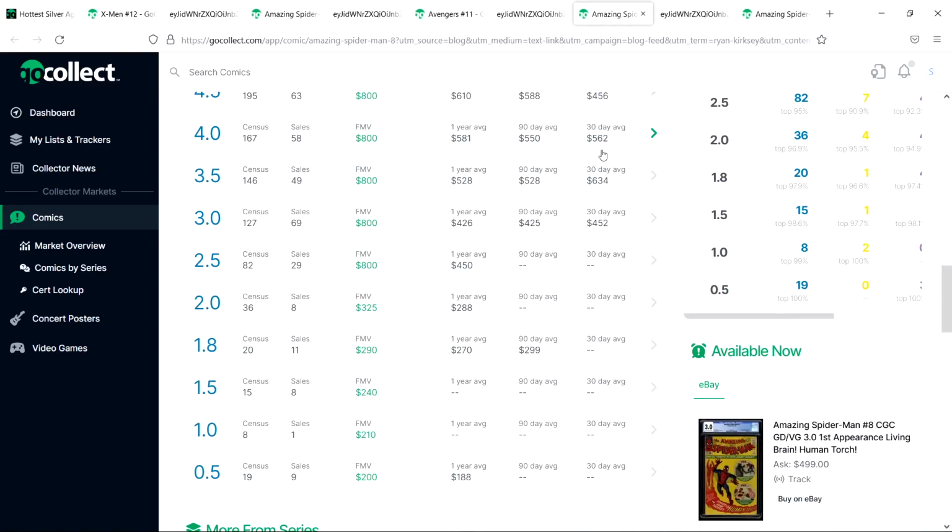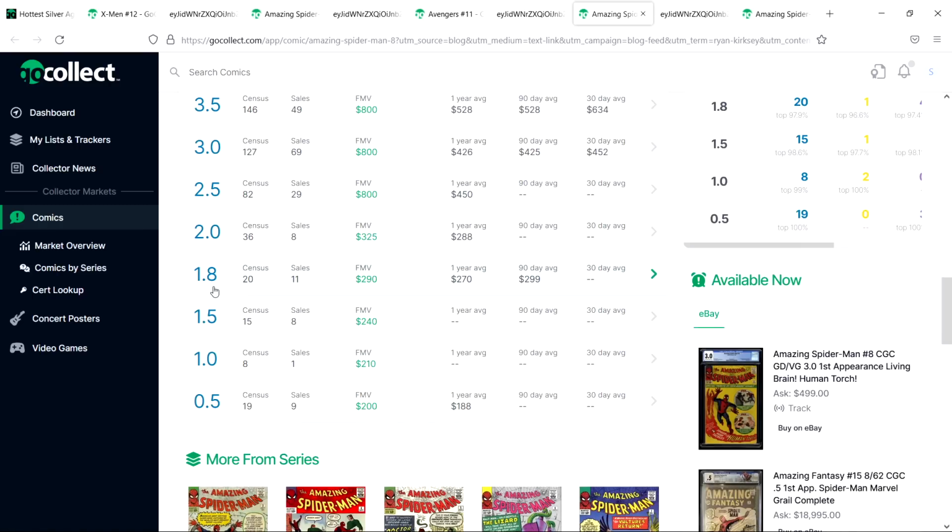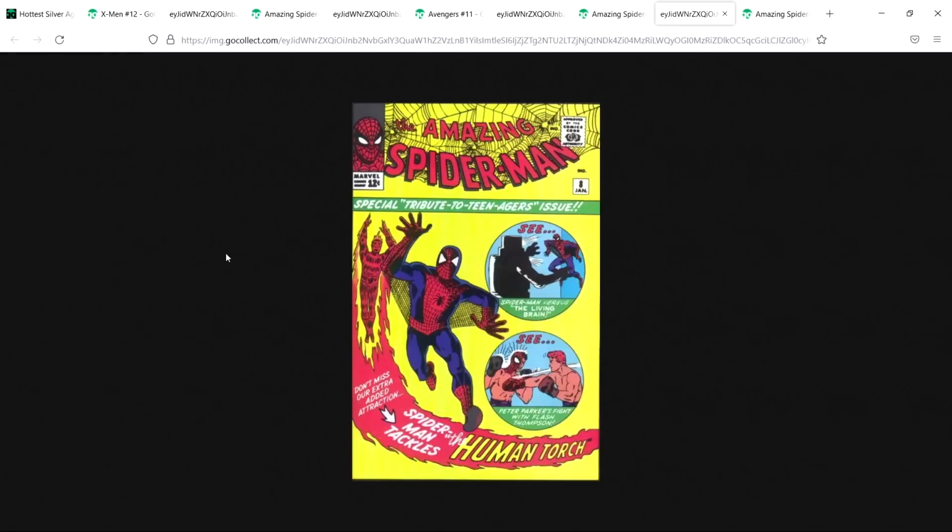4.0s around $562. And then of course, down here at the bottom, low grades, you might see them slab from time to time, but generally speaking, when you go onto eBay looking for raw copies of this thing, it's still going to set you back around that $250 to $350 range.